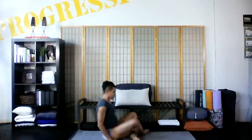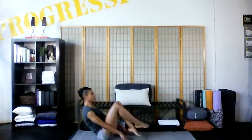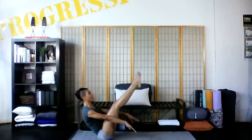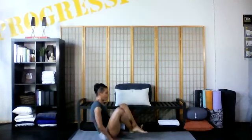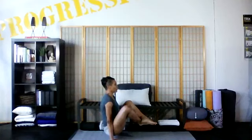We've got two more of these. Navasana. Lean back. Extend the legs. Five. Four. Come on. Power up the quads. Three. Two. And one. If you want to lift everything up, go ahead. Five. Bottoms up. Four. Three. Two. And one and down.